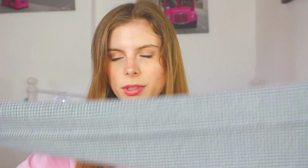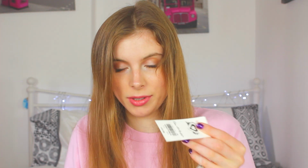Then I also got another thing from Miss Selfridge, and it is these leggings that are like, oh my god, what is this pattern called? Is this houndstooth? I think this is houndstooth. Wait, it is houndstooth. I was right. I need to stop doubting myself. So, yeah, they're just these houndstooth patterned leggings. Oh, I could wear it with this jumper that I'm wearing today. Anyway, moving on. Oh, how much were these? These were £22. Oh no, wait, they were £10 because they were in the sale.